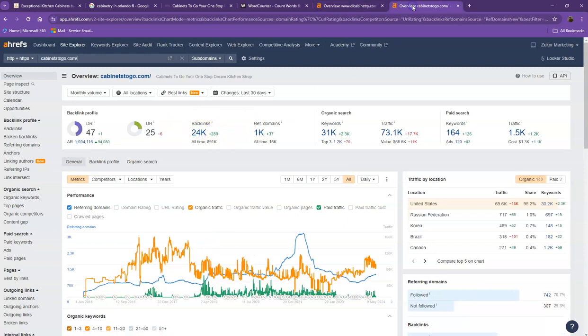Let's go ahead and take a look at your competitors' numbers. So with DR and UR, it actually shows that Google finds their website a much more trustworthy and stronger website. That's also because they have more backlinks. They have a much better ratio between their backlinks and referring domains and more keywords, and that's how they were able to get more traffic out of it.